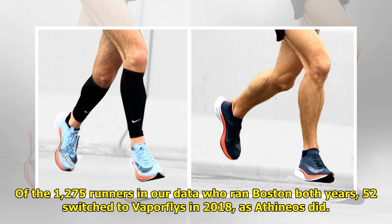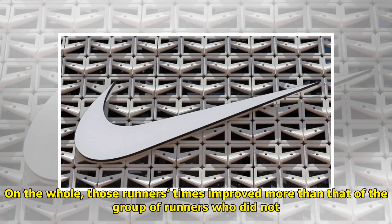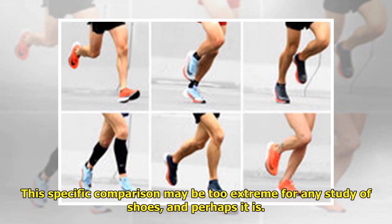Of the 1,275 runners in our data who ran Boston both years, 52 switched to Vaporflies in 2018, as Athenios did. On the whole, those runners' times improved more than that of the group of runners who did not. This specific comparison may be too extreme for any study of shoes, and perhaps it is.